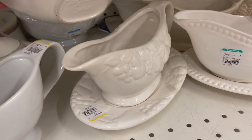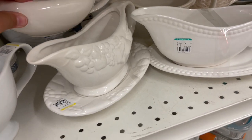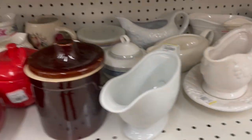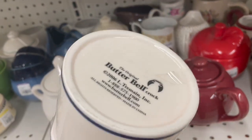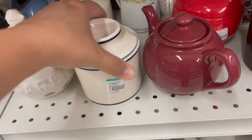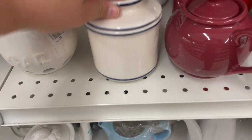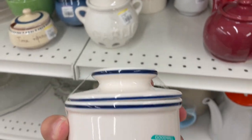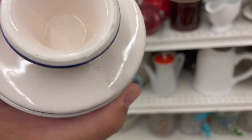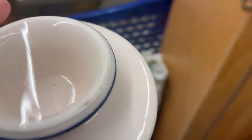Okay, what do we have for gravy boats? Signature Japan. That's like the color of ironstone. It's pretty. Feels like it. Are these little butter dishes? Butter, yep, butter bell crock. $3.99. I'm gonna get this. This is heavy duty. People tend to like the stripe thing going on. What's the top for? Just stick some butter in that and then use it? I don't really understand, but it's cool looking, so we'll get it.